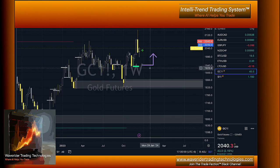All right, gold. Gold got whacked last week, as you can see, big yellow bar. But structure is still to the upside. AI is pointing to the upside, and we've got a little bit of a comeback on gold here this week. I'm sticking with my sideways to up forecast for gold.